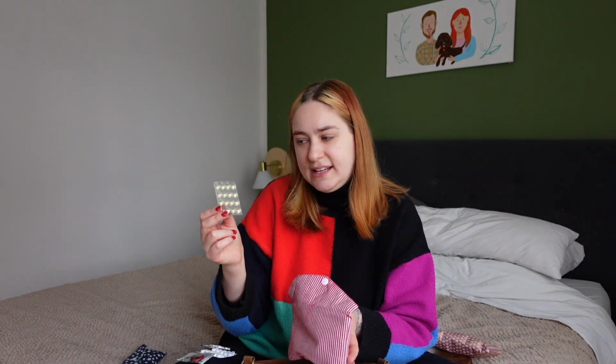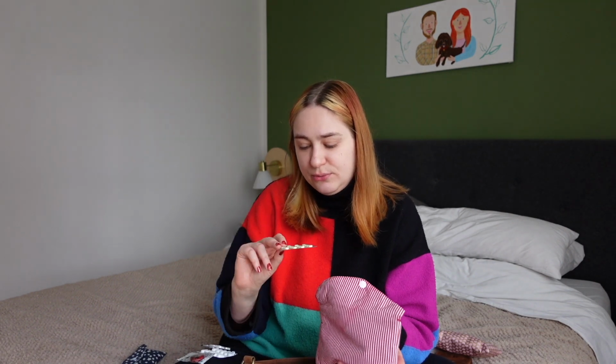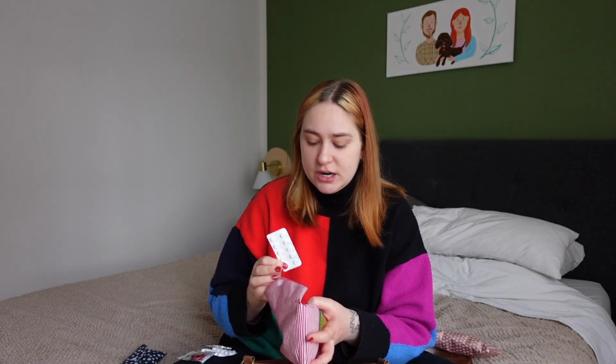Nospa. This was given to me by my family. I'm not completely sure what it's for. It's like for indigestion or, I don't know, tummy problems. Whenever I have a tummy ache, my family recommends Nospa. I should probably look into what this is. More Vomakur for motion sickness. I always take this if I'm about to go on a long drive because I get a little bit car sick and it really helps to make me feel a little bit better.